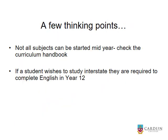A few quick thinking points. It's worth recognising that not all subjects can be started mid-year, and that the curriculum handbook indicates this. For example, if you're looking to do the high-end maths in Year 12, the expectation would be that you do the Maths A, B and C in Year 11, which takes up a full year. You can't do a year of essential or general maths in Year 11 and then expect to transition into the advanced maths in Year 12. Same goes for a language.